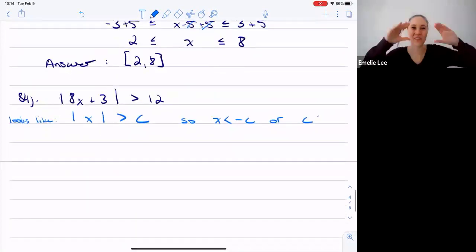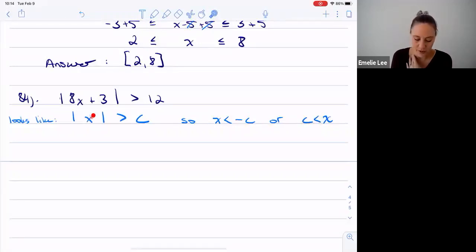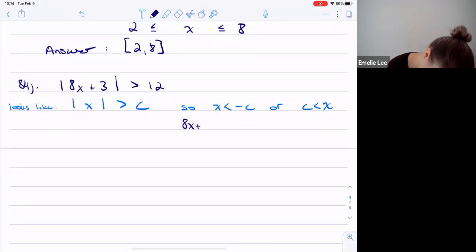As long as you have that little handout, you're safe, right? You can just jot them down. So in this case, wherever I see an x in this equivalent form, I'm going to replace it with 8x plus 3. Wherever I see a c, I'm going to replace it with 12. Okay. So I get 8x plus 3 is less than negative 12, or 12 is less than 8x plus 3.